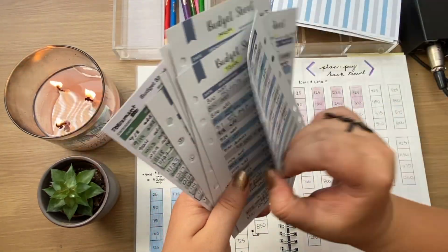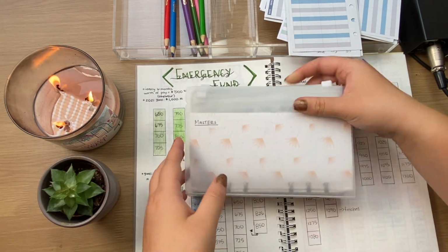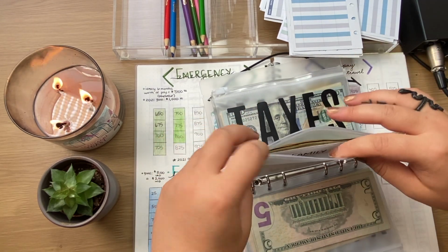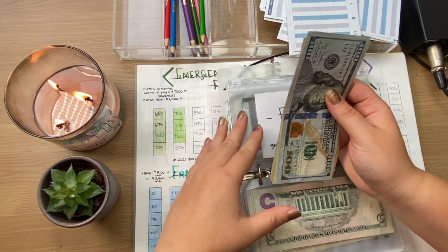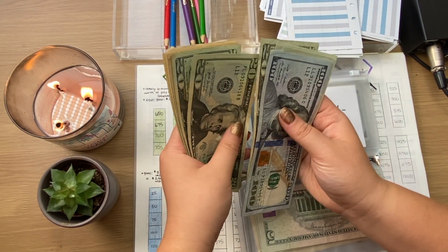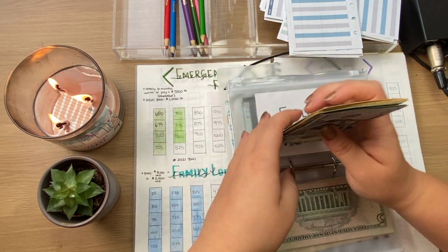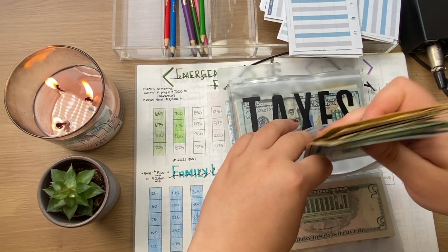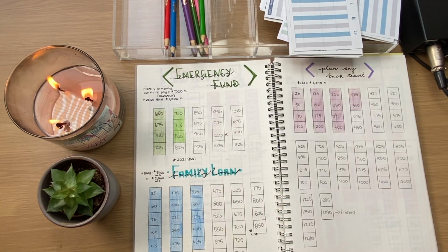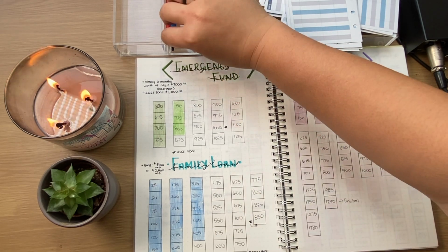Okay, family loan has $490. So it should have $490. I do have $100 in the bank, so we're going to add 100 to this total. So 100, 200, 300, 320, 340, 360, 380, 400, 20, 30, 40, 50, 60, 70, 80, 90. So $490 is correct. And I can color in 2 blocks today. That's actually really exciting. So let me just make sure you can see. So I can fill in 450 and 475.